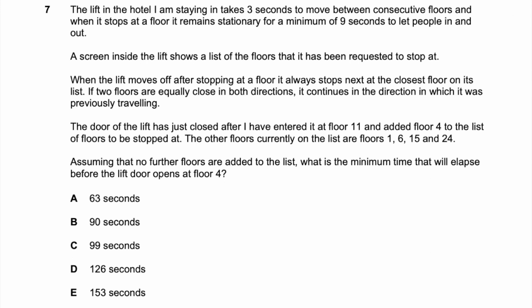The correct answer is D, because if you got in at floor 11 and added floor 4, the floors to stop at would be 1, 4, 6, 15 and 24. The question tells us that the lift always stops at the next closest floor, and if the floors are equally close, it will continue going in the direction it was already going. Floor 11 is 5 floors away from floor 6 and 4 floors away from floor 15, so the lift will move from floor 11 to floor 15.